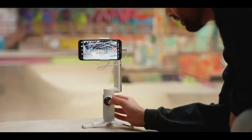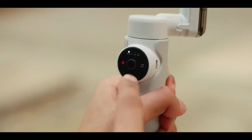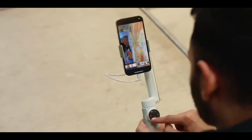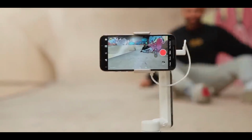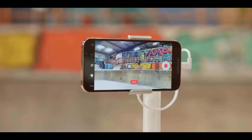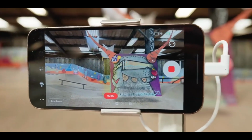DJI Osmo Mobile 6, $159, and the GADGET Smooth 5S, $169, both of which offer similar feature sets at about the same price. Thanks to its excellent portability, ease of use, and smooth performance, the Insta360 Flow pulls ahead of its competitors to earn our Editor's Choice Award for smartphone gimbals.